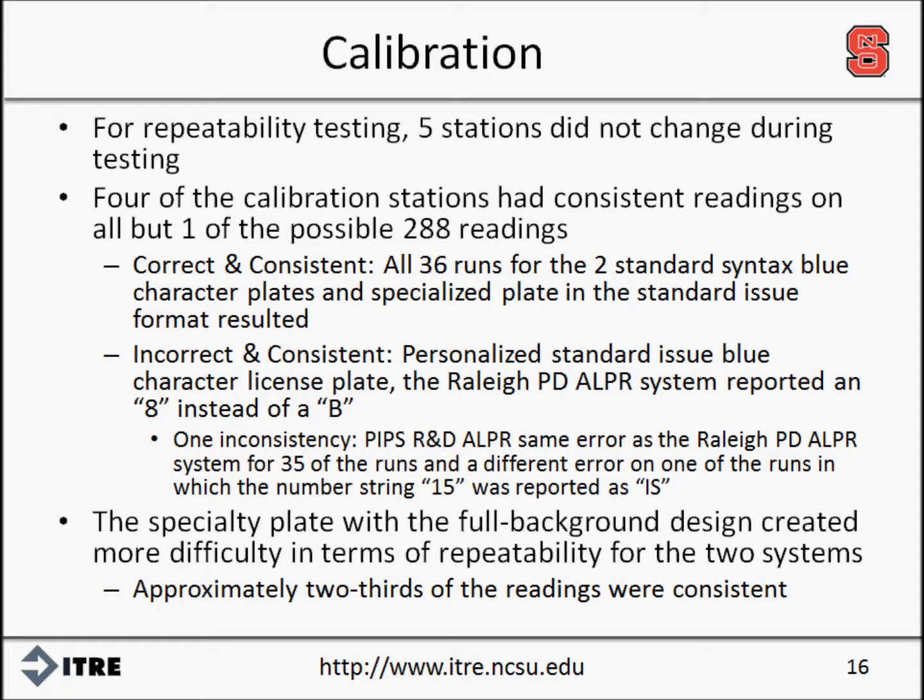One license plate in the standard issue specialized plate format with special artwork on the left and no stacked suffix, and one specialty license plate with the full background design and a stacked character. Four of the calibration stations had consistent readings on all but one of the possible 288 readings. All 36 runs of the two standard Syntax blue character plates and specialized plate in the standard issue format resulted in correct and consistent readings.